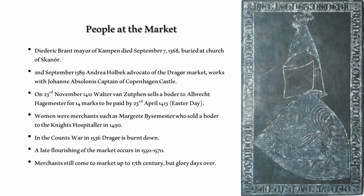market, but I used him as an image because his gravestone is rather nice and was actually in Kampen a couple of years ago in the museum. But in 1389, Andrea Holbeck, the advocato of the Drahwa market, works with Johanna Absalonis, captain of Copenhagen Castle, and this is where the administration from Copenhagen is relevant to the market itself.